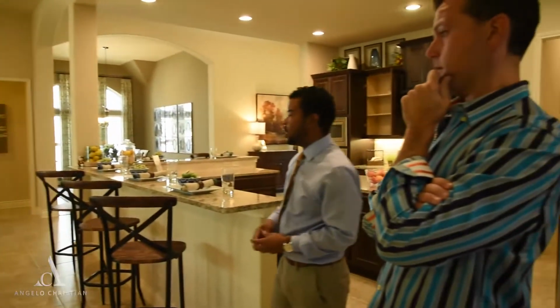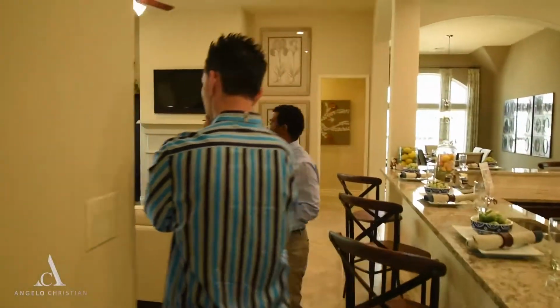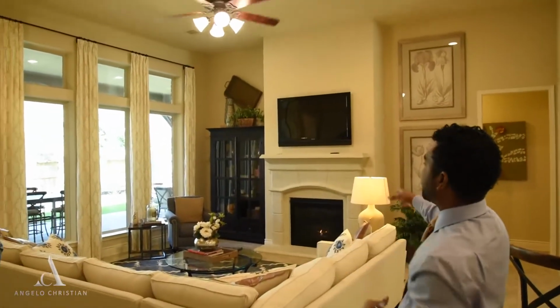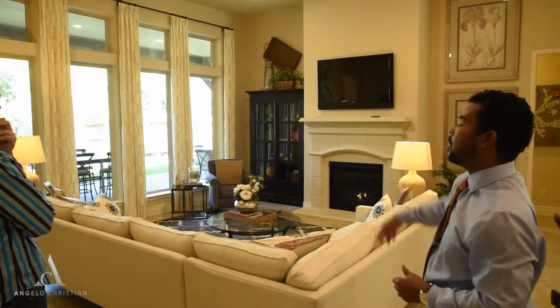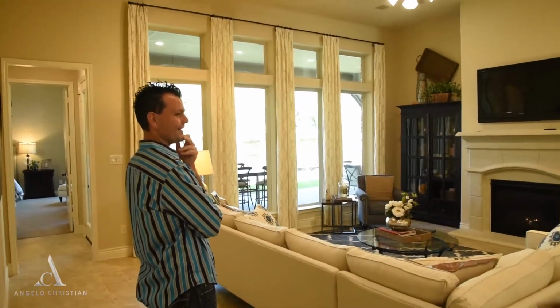Okay. Something that I try to go over with every buyer is this spot right here. Yeah. So I always tell them, if you take a picture of this area here, the nice fireplace, the gas fireplace, and the windows, and you send it to your best friend and say, I just bought a multi-million-dollar home, they will say, man, that's great. Yeah. But here's the difference.